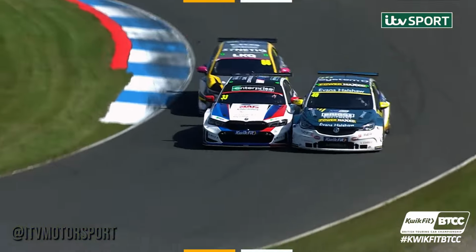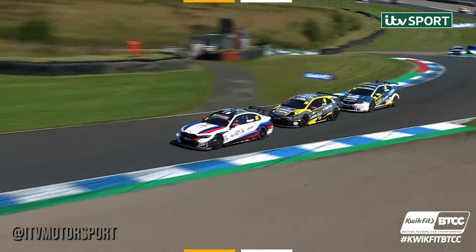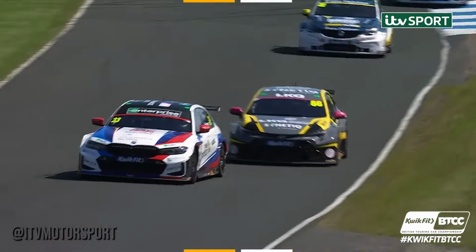Morgan's got the inside line, gets into the side of Taylor Smith. Josh Cook tries to work out which way to go. He elbows his way through. Morgan second, Cook third, and Taylor Smith down to fourth in a twinkling.